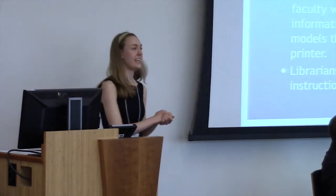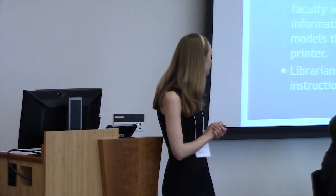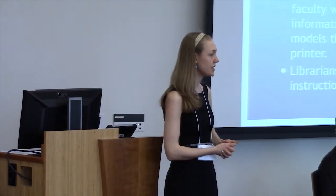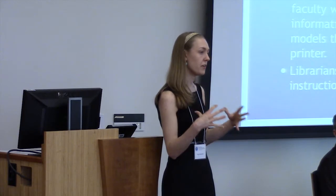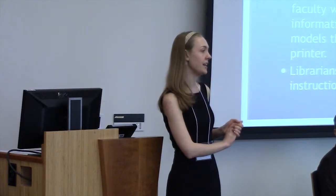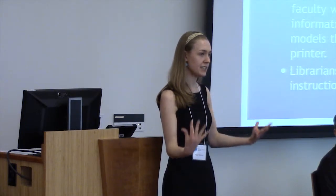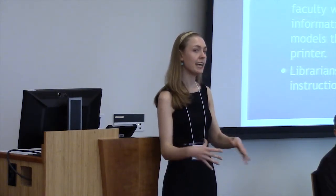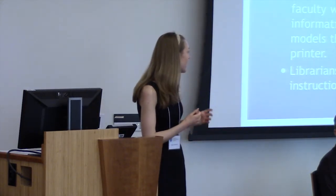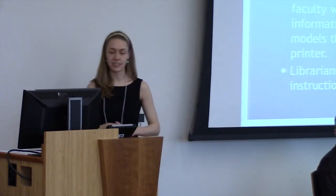So along with expanding access to technology, we have opportunities for instruction. So at Dalhousie, the librarians have supplied their community with a lot of online material about how to create a 3D model that will work well with their 3D printer. Their instruction is mainly focused on the software aspect, because at Dalhousie, what you do is you create a digital model and you send it to the library, and the library staff does the actual 3D printing for you. And librarians at Dalhousie are looking into creating instruction sessions beyond just online materials.